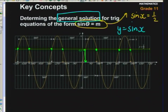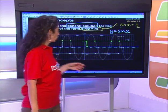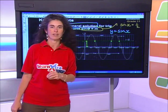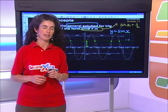And you've got to understand that this function, I can carry on plotting it. There's oscillations between 1 and -1 that carry on to infinity. So these green angles are not given by the calculator. Only one angle is given by the calculator.